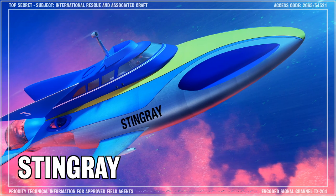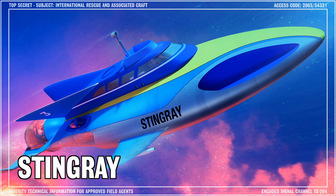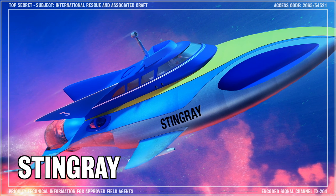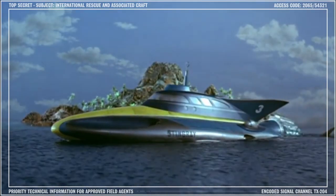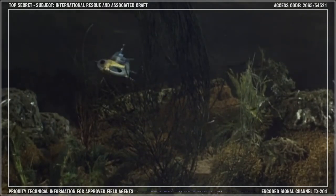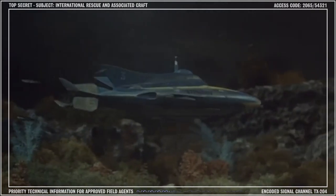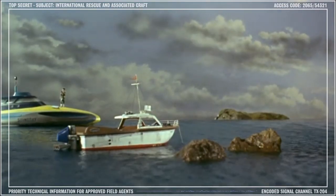In this briefing, we're going to be discussing the technical specifications of the World Aquanaut Security Patrol Vessel, Stingray. As the flagship of the WASP fleet, Stingray is recognized around the world, and I am just one of its many admirers. However, there is someone else who is far better equipped to tell you more about this incredible craft.